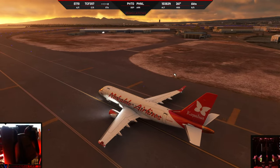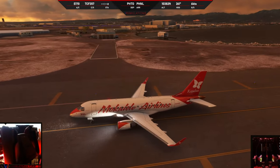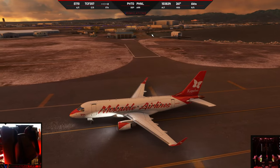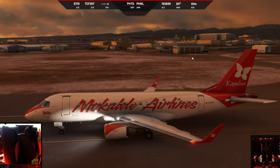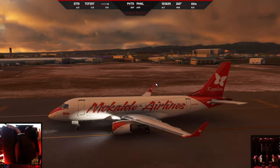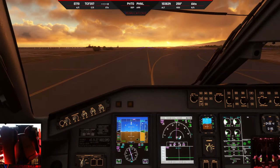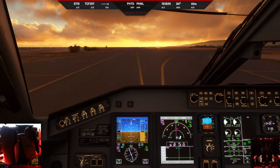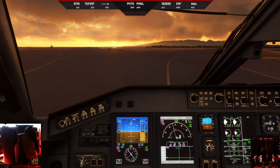Should we just park right here? Is that Team Vodka over there? There's an airplane over there in, like, the dirt. I thought that was him. I did pick up the scenery right before stream. This is the INI Honolulu. Pretty nice.